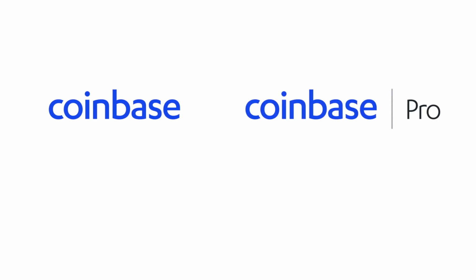Now, with so many different ways to buy Bitcoin, I want to share with you three quick and easy ways you can buy Bitcoin from and highlight the main differences between these applications. So we've got Coinbase, Coinbase Pro, and Cash App. This will hopefully make your decision easier in choosing which platform to use.